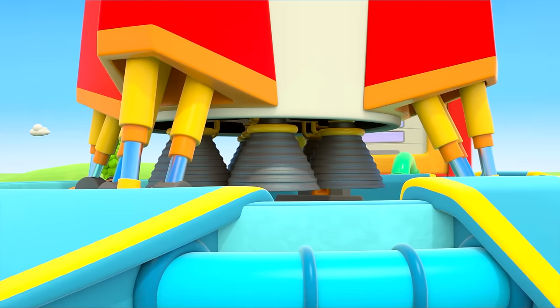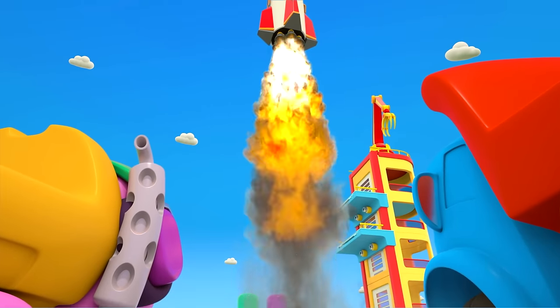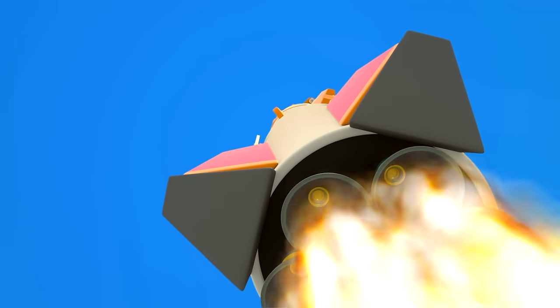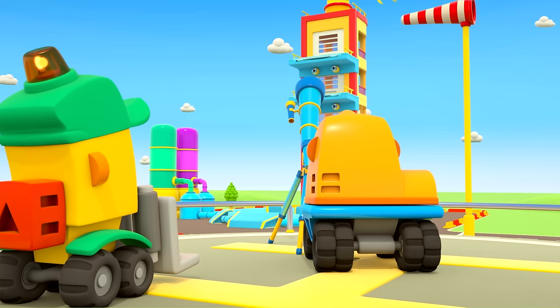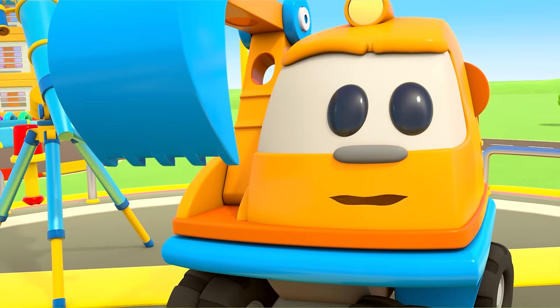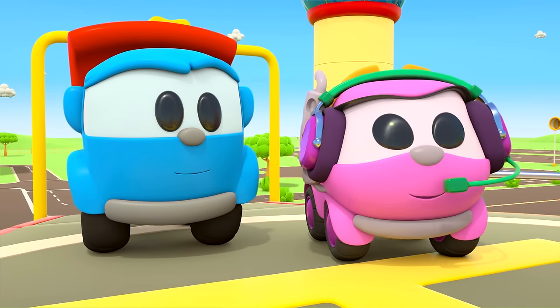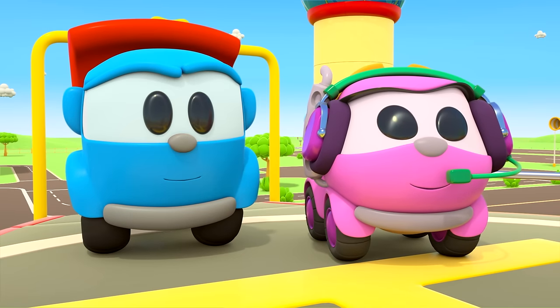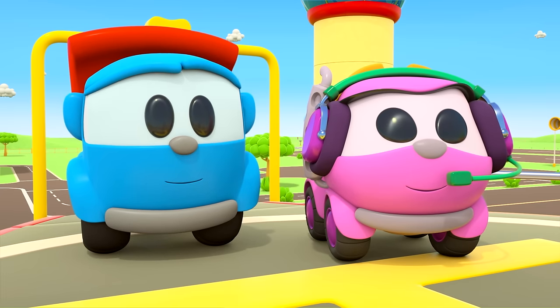9, 8, 7, 6, 5, 4, 3, 2, 1, lift off! The engines are working. The rocket is coming off the ground. I think something's dropped off the rocket. Scoop, your jaw's dropped too. That's the first stage. It's coming back now. Look.